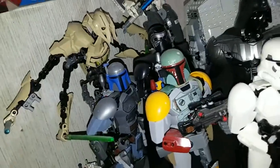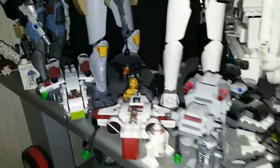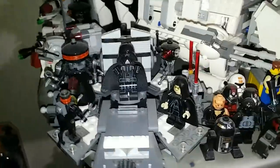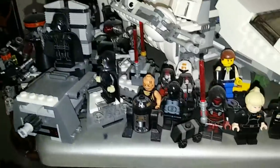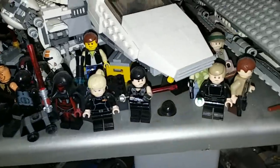Let's talk about the Lego. Here's the construction figures. Grievous, the Fets, Kylo, Vader, Stormtrooper. Just some other little random bits and bobs. Astros, droids. The Birth of Darth Vader. It's a newer set. I really liked that. I had to get it.